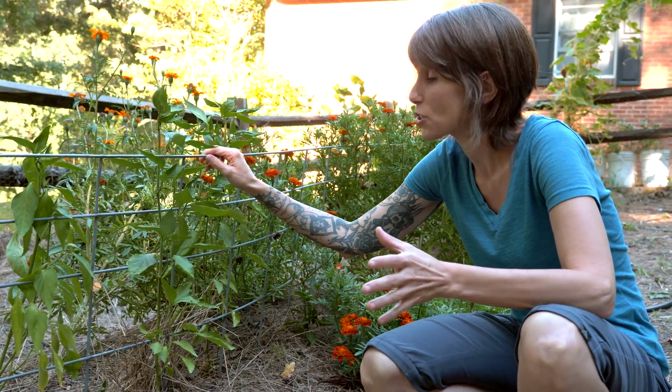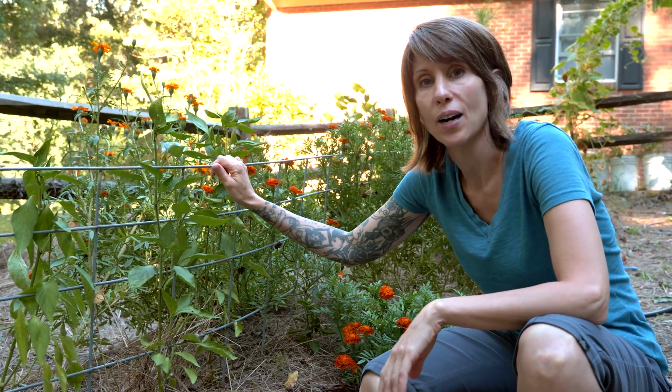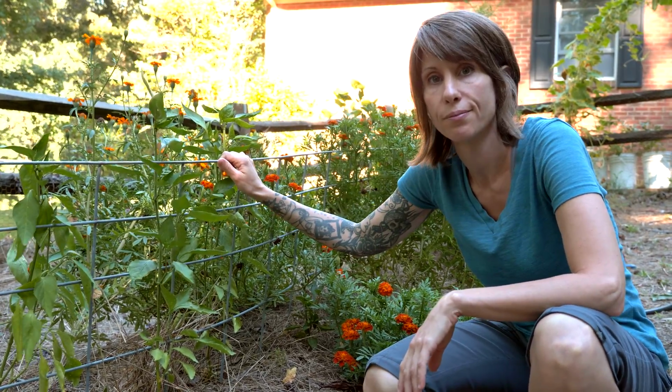Didn't have much luck with the peppers this year. We had a bunch of plants, but none of them really produced. So I would say this one, not so good this year.